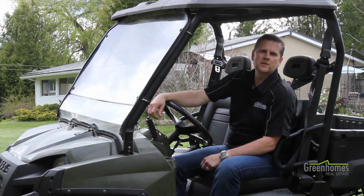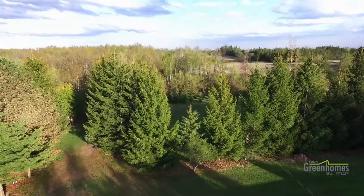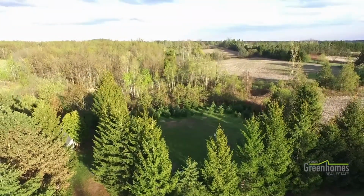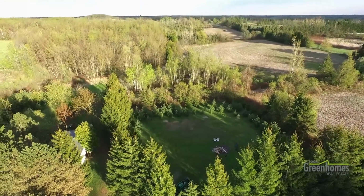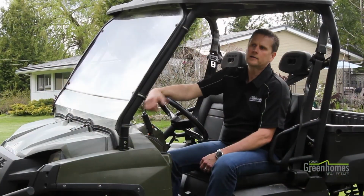Sheepwash from Royal LePage Meadowtowne Realty and Your Green Homes team. Welcome to this fabulous 25-acre property, meticulously maintained by the current owners for 31 years. You can bring your friends, your family, entertain, and just live life to the fullest in what nature has to offer. So hop on the back, let's go take a tour.